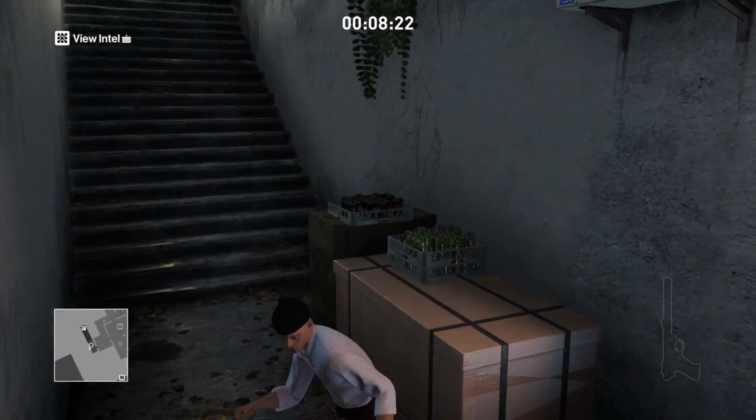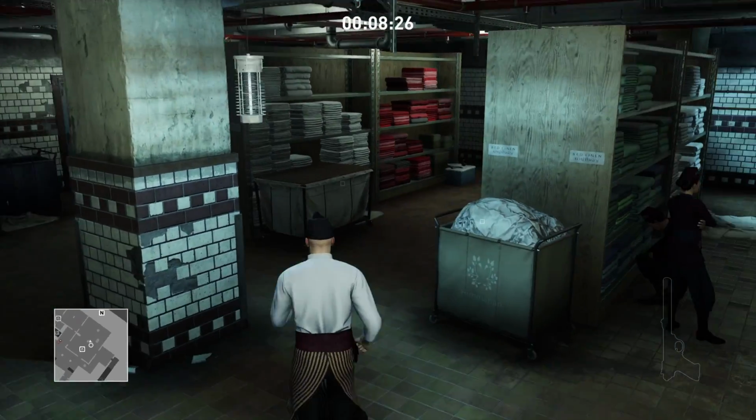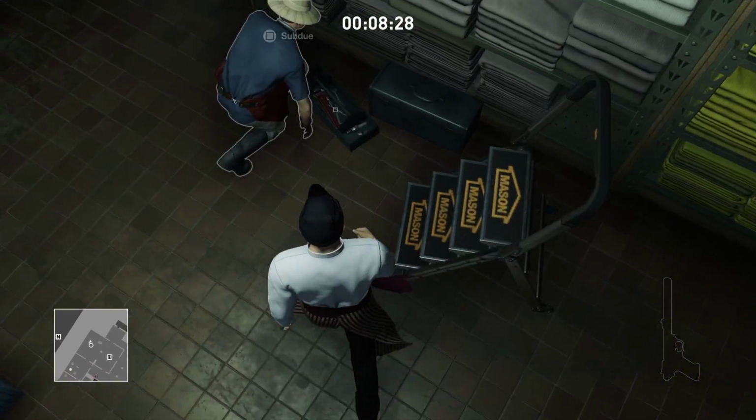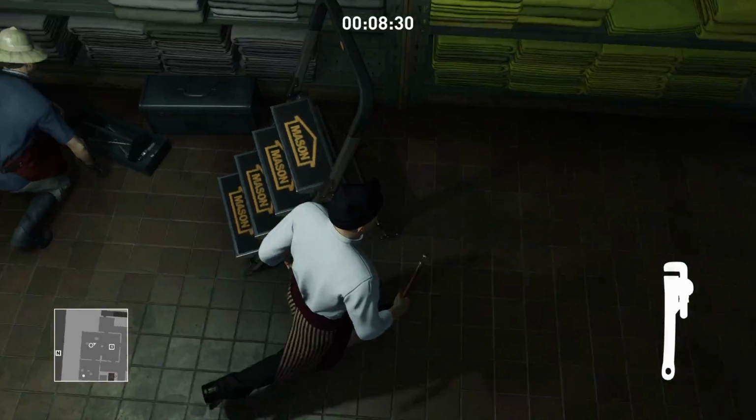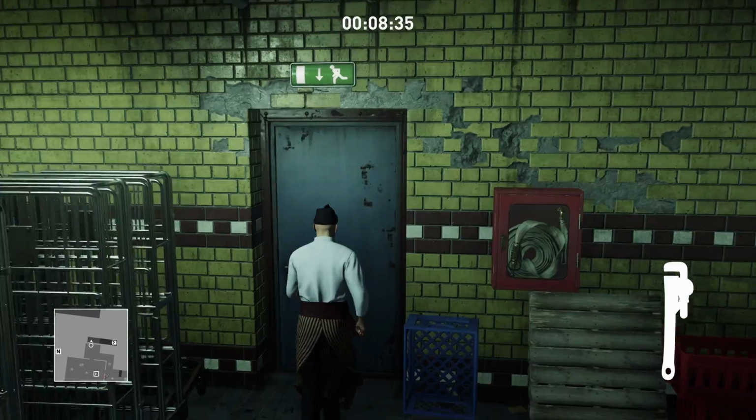Now, I was about to go and commit the kill, and then I realised I hadn't got the wrench. So that's what we're going to do. We're going to get the wrench. So pick it up. This guy shouldn't be too bothered about it. Then go through the doors, and we're going to just fix the tuk-tuk.